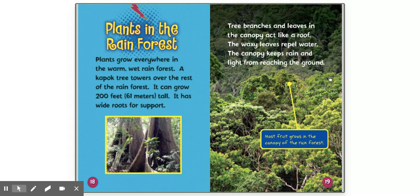Plants in the rainforest. Plants grow everywhere in the warm, wet rainforest. A kapok tree towers over the rest of the rainforest. It can grow up to 200 feet tall. It has wide roots for support. Tree branches and leaves in the canopy act like a roof. The waxy leaves repel water, and the canopy keeps rain and light from reaching the ground.